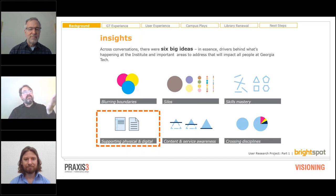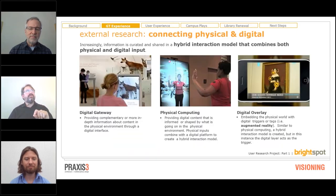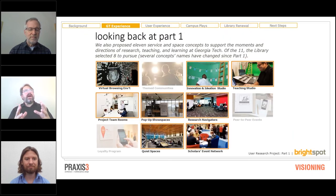One of the emphases that they gave to the playbook was the support of both physical and digital activities within that arc of research. The playbook identified 8 core actions or plays, and these were understood as things to do or activities to happen, not really a program of spaces that would come later.